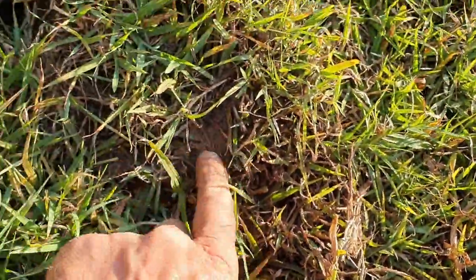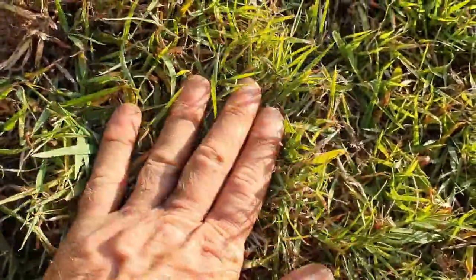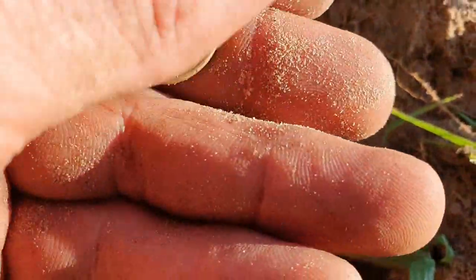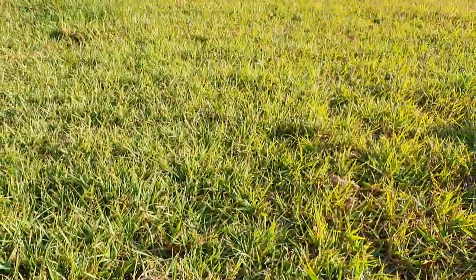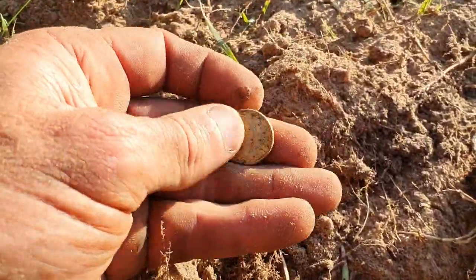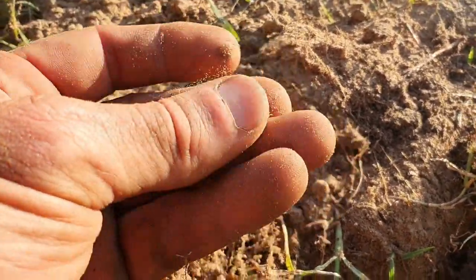Okay, that's where that $2 coin was, and just beside it another one. Another $2 coin, literally 10 centimeters beside it. Okay, that's a third $2 coin, pretty much in the 30 centimeter radius here.